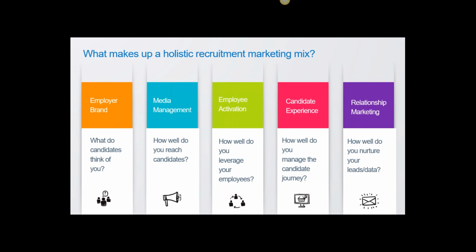So I showed you guys the hiring cycle. I talked about how you need to have goals. I mean, you really need to have those things first. But when we look at what makes up a holistic recruitment marketing mix, it's several things. And I've teed this up in simple questions that you can ask.